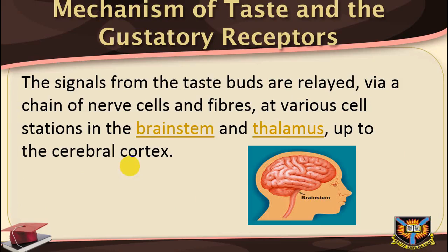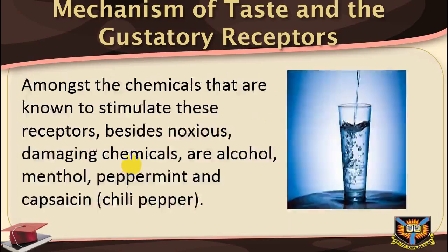The common chemical sense is the sensation caused by the stimulation of free nerve endings by potentially harmful chemicals. The evidence suggests that the free nerve endings are polymodal nociceptors, receptive nerve endings that respond to mechanical, thermal, and noxious stimulation. Amongst the chemicals that are known to stimulate these receptors, besides noxious, damaging chemicals, are alcohol, menthol, peppermint, and capsaicin, chili pepper.